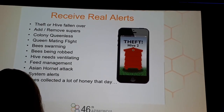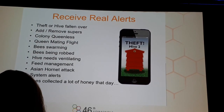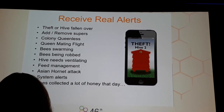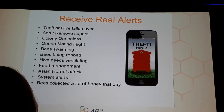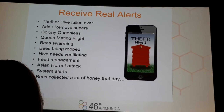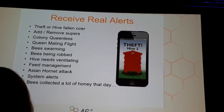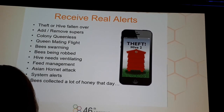Without wanting to read through the whole list, obviously, if the hive's stolen or fallen over, you can get immediate alerts about that. These are real alerts. There's no smoke or mirrors here. These are genuine things. I promise you, electronic hive monitoring can offer you reliably, and has been done for years. Knowing when to put on a super, I don't think many people relate to this: when you lift up your crown board, you see that white brace comb, and you think, drat, if only I could have put a honey box on a few days earlier, I could have made another hot box of honey.